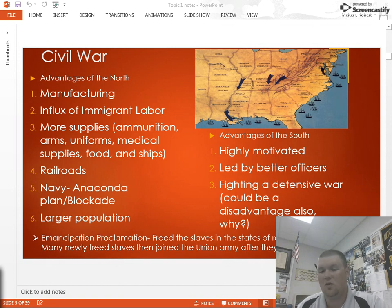For the Navy, the North could do what they called the Anaconda Plan, which is essentially a blockade. They used their Navy, as you can see in the image, to surround major southern ports to prevent the shipments from Europeans to supply them with the guns and ammunition and food and supplies that they had to get from outside of the country, simply because the North wasn't going to provide those for them. So they had to go to other countries, mainly European countries. The North could blockade those ports and prevent those goods from getting to the South, making it even more difficult for the South.